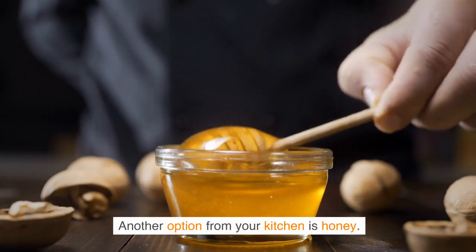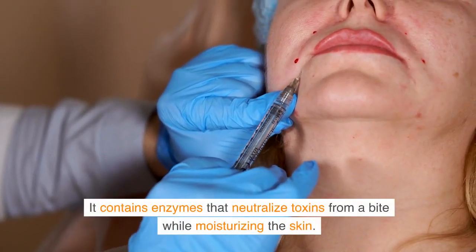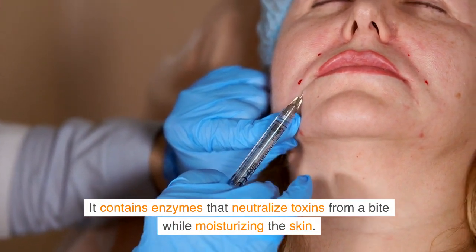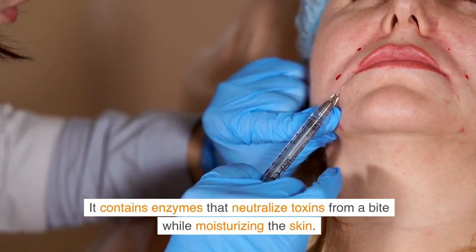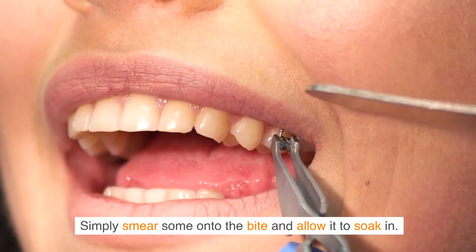Another option from your kitchen is honey. It contains enzymes that neutralize toxins from a bite while moisturizing the skin. Simply smear some onto the bite, and allow it to soak in.